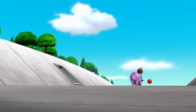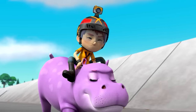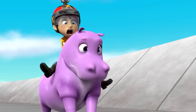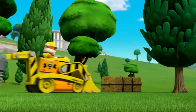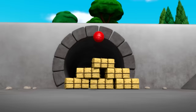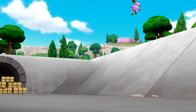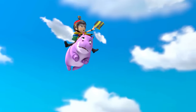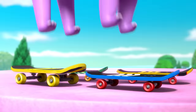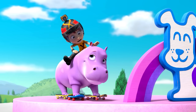This is way extreme. It'll look great if I can just figure out how to... Stop! No, Hero, please! Hey, I need those boards! Epic landing! And one close call!